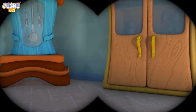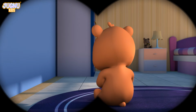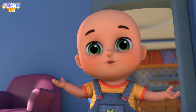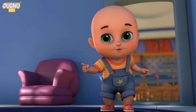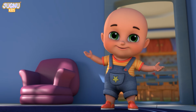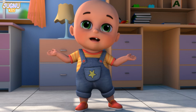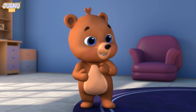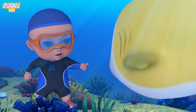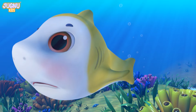Who took the cookie from the cookie jar? Baby shark took the cookie from the cookie jar. Who, me? Yes, you. Not me. Then who? Rat.